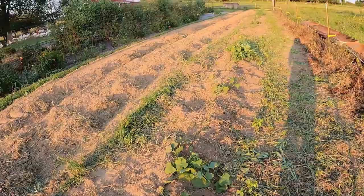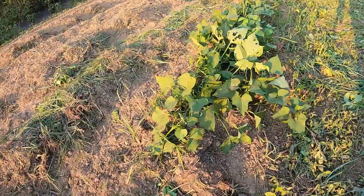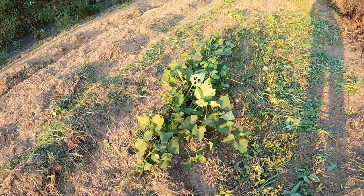We are trying our best to salvage these sweet potatoes. You can see they're doing pretty good. We got this area cleaned up. There's some little ones like this one we're trying to avoid hitting. We have, it's called nut grass. We have it so bad.